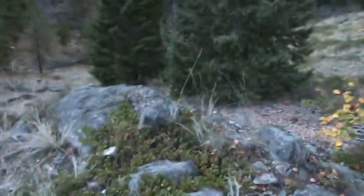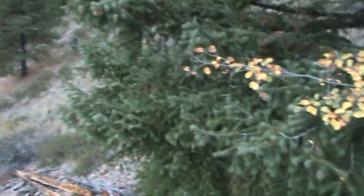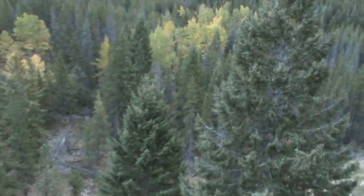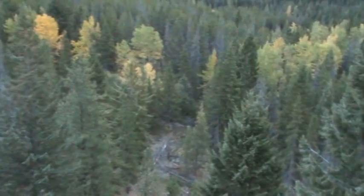Okay, well, I'm going to shut it down. I'm going to try to get down there without breaking my neck. Okay, I'm going to go around. Yeah, there's a nice spot down there. Okay, well, I'm just going to shut it down now. I'll open it up when I get below. It's getting dark.